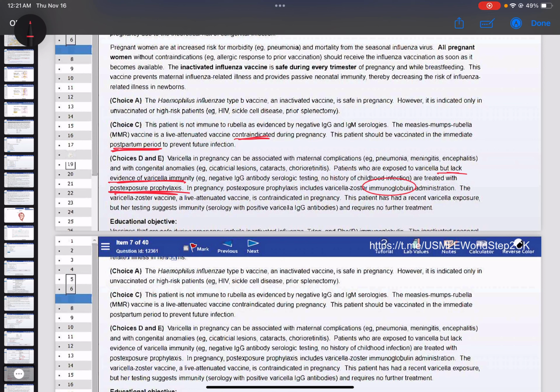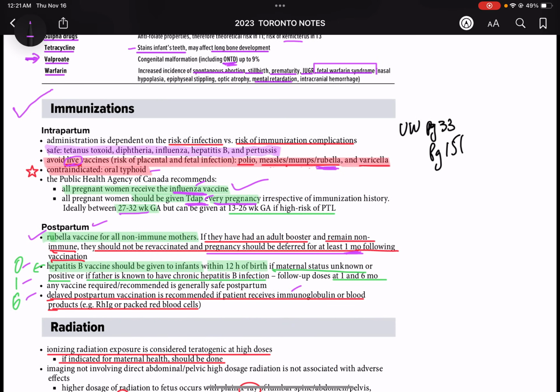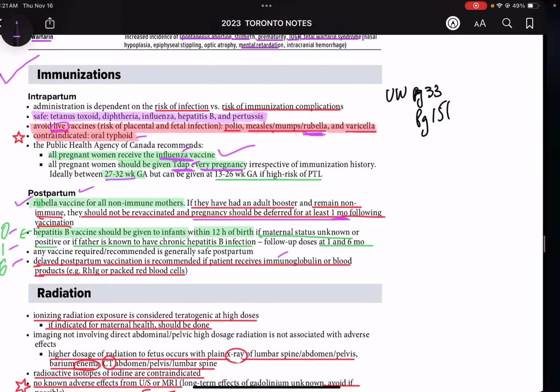The varicella zoster vaccine, a live attenuated vaccine, is contraindicated. This patient has had a recent varicella exposure, but her testing suggests immunity. She does have IgG antibodies, so we do not need the immunoglobulin because she already has immunity. Make sense? So vaccines that are safe: influenza, Tdap, RhoGAM. The inactivated seasonal influenza vaccine is safe during every trimester and should be administered to all pregnant patients as soon as it becomes available. Moving forward, we have one quick question.